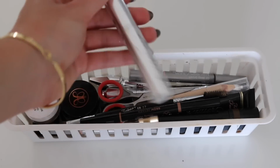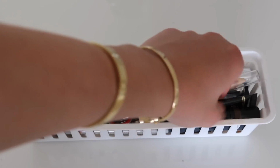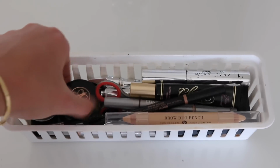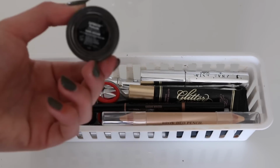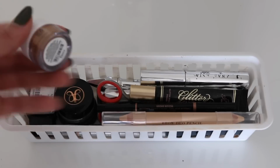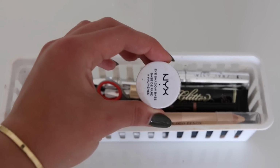And then I also have my Anastasia Clear Brow Gel, a few of these brow pencils from Clinique. I have this glitter glue from Too Faced. And then I also have my Anastasia Dip Brow Pomade in the shade Dark Brown. I thought it was Deep Brown at first, so it's in the shade Dark Brown. I have my NYX eyeshadow base, but I don't really use eyeshadow bases anymore. I just use concealer and powder for real.